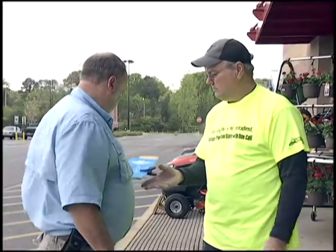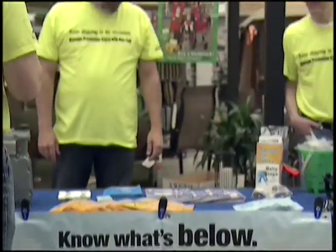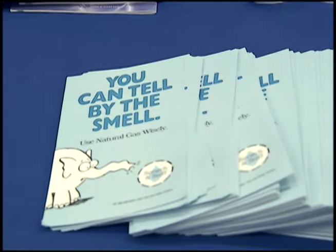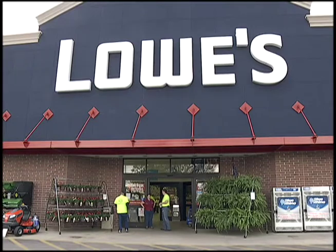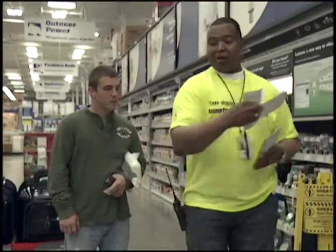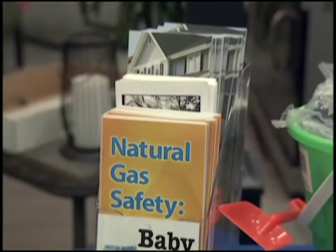MLGW took the message of safe digging practices to the streets by presenting a Natural Gas Safety Awareness Day. April was designated by Tennessee Governor Bill Haslam as Safe Digging Month, and MLGW honored the month by hosting gas safety information booths at area Lowe's home improvement stores. MLGW representatives educated customers in the stores about gas pipeline safety and safe digging practices.